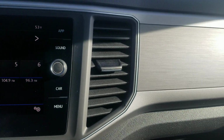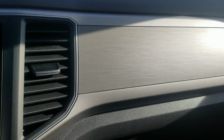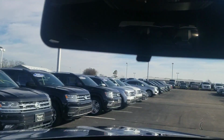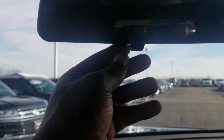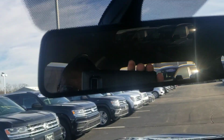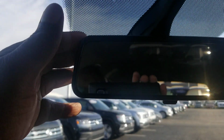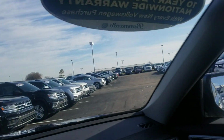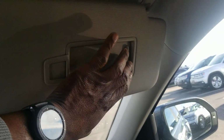On the dash here, instead of having the wood grain interior that the SE with Tech has, it has a brushed aluminum finish that continues across into the door over there. The mirror is just the manual mirror where you flip to adjust the dimness, the brightness, or the glare. And then you also have rain sensing wipers. Up here you do have a vanity mirror with a light on each side. Both sides have that. These are leatherette seats that are heated.